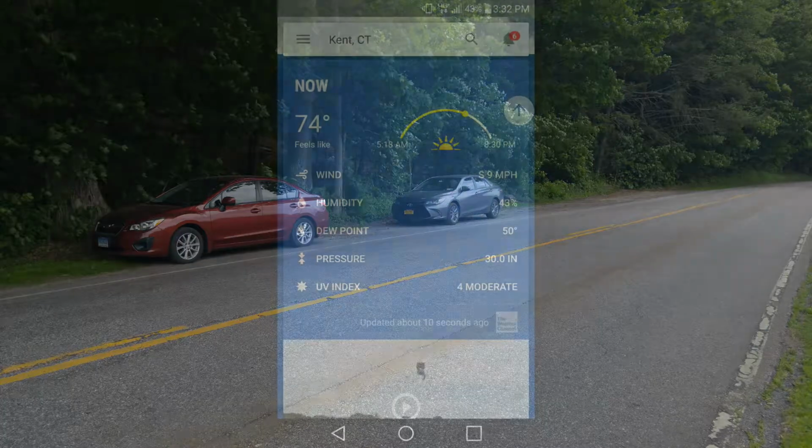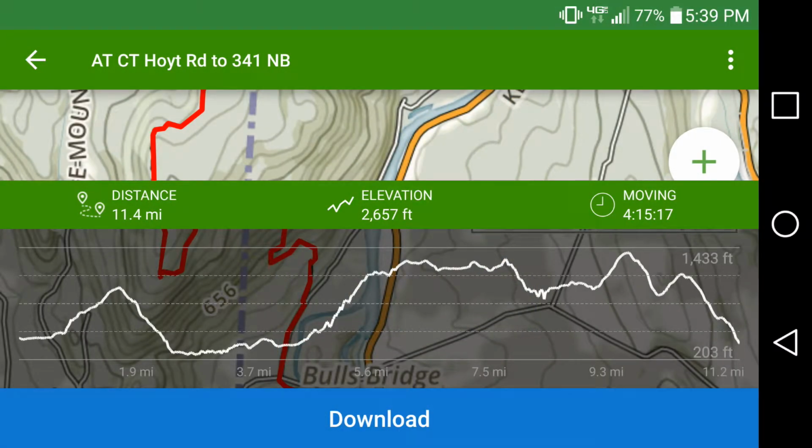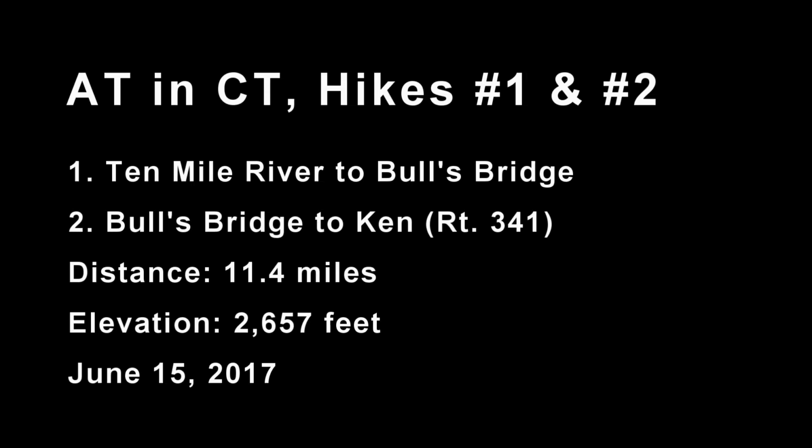And again, to summarize, there's the temperature at the end. It warmed up a little to 74 degrees. Humidity dropped to a very comfortable 43%, a lot better than the beginning of the hike. And there's that crazy elevation change I was talking about along the hike. Total 11.4 miles, 2,657 feet of elevation. And here's a recap of the hike, in case you missed it at the beginning of the video.